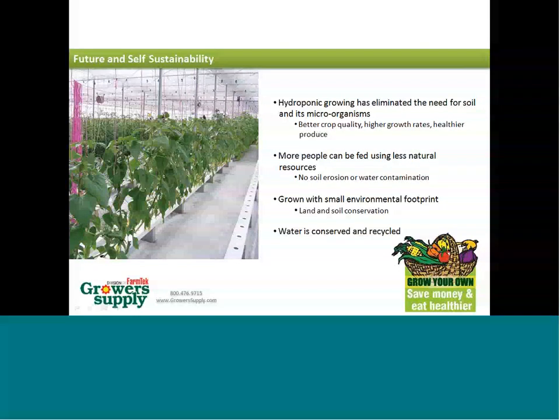Water is conserved and recycled, and when mixed with aquaculture in parts of the world where crop space is limited, people can grow their fish and vegetables in one space. We partner with a company, Nelson and Pade, who help us advising other customers in the aquaculture field.